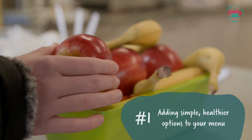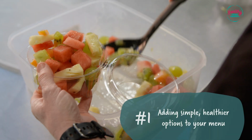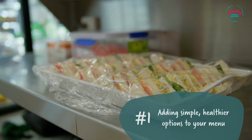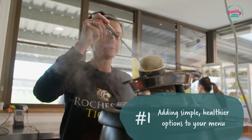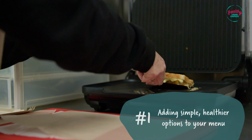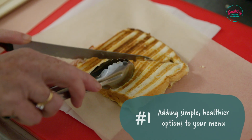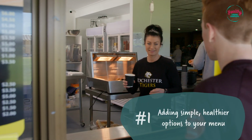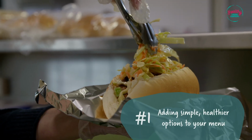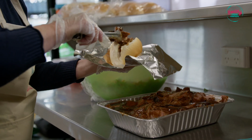Including simple and delicious healthy snacks with whole fruit, yogurt, popcorn, fruit salad, or muesli bars is a great way to increase your number of healthy snack options. Adding simple meals such as soup, salad rolls, and fresh and toasted sandwiches also give customers a wider range of healthy options to choose from. Club favourites and traditional recipes can also be modified to make them a healthier option. Try adding coleslaw, using salt-reduced gravy, or using whole grain bread.